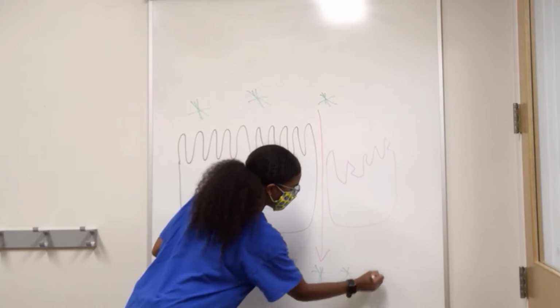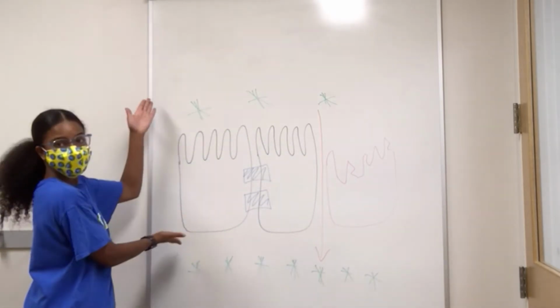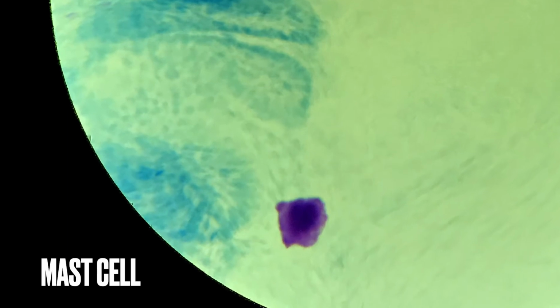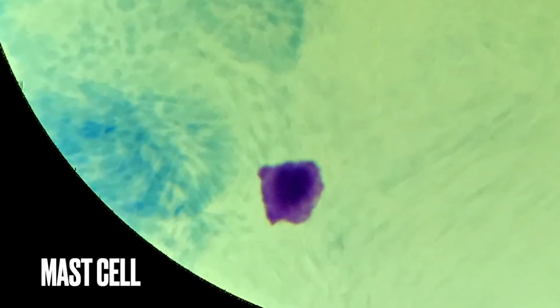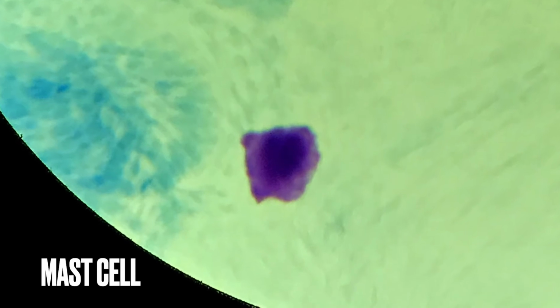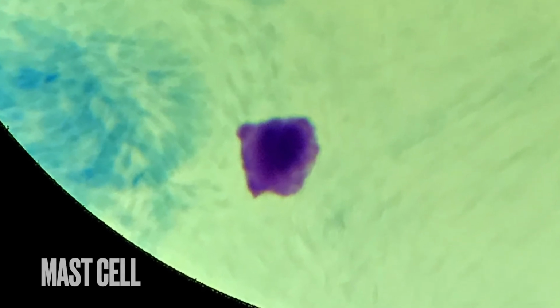When this happens, mast cells come into play. Mast cells are part of the immune system, and they function in such a way that when a pathogen enters the system, they degranulate and release chemical mediators such as histamine, which begins a signal transduction cascade that activates other immune cells and can result in inflammation until the problem is solved and the infection is cleared.